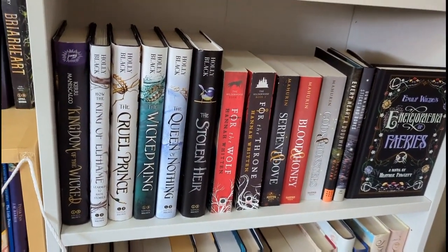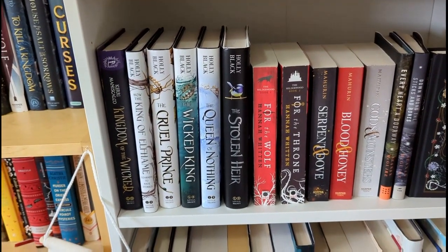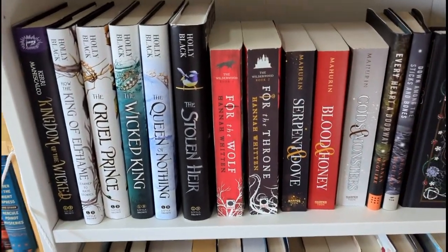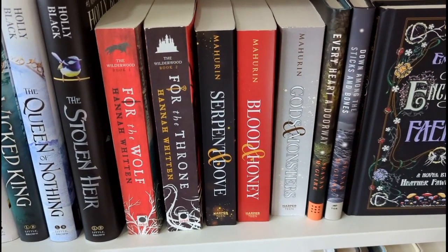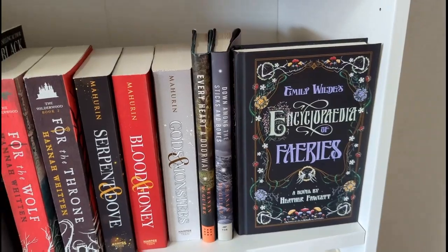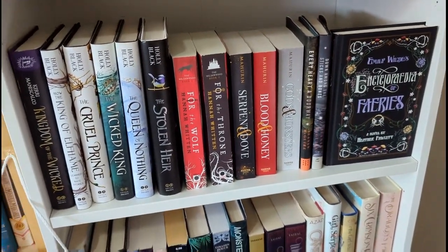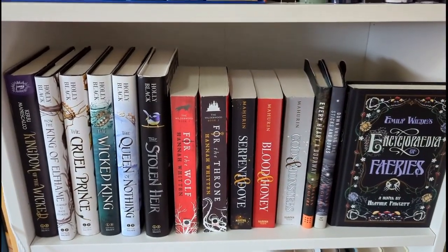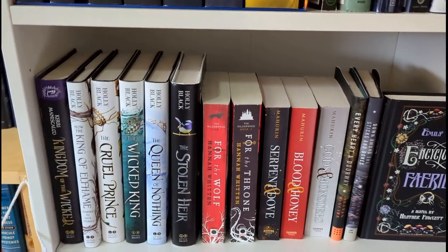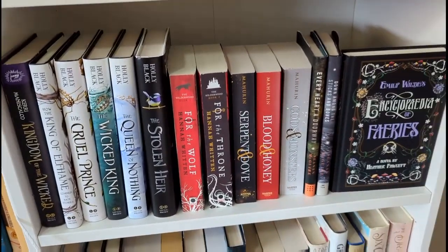So these are all the fantasies on my shelf that are my absolute favorite of the favorite. You know, Kingdom of the Wicked by Kerri Maniscalco, Cruel Prince trilogy, and other Holly Black books, the Wilder Wolf duology, Serpent and Dove trilogy, Seanan McGuire and Emily Wilde's Encyclopedia of Faeries. These are some of the favorite fantasies that I've read, and they all just kind of go together color scheme wise of black, white with spurts of red. And it fit that color scheme before I added more books to it, but I still enjoy how they look together.